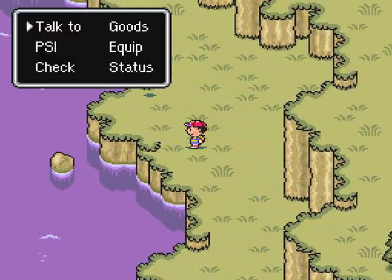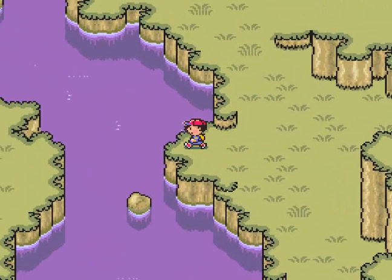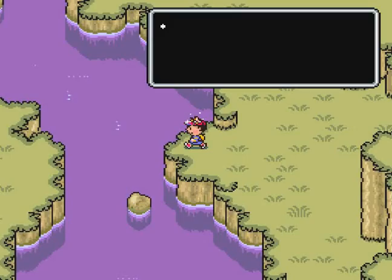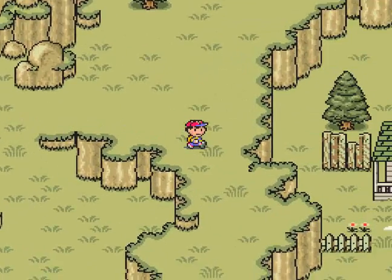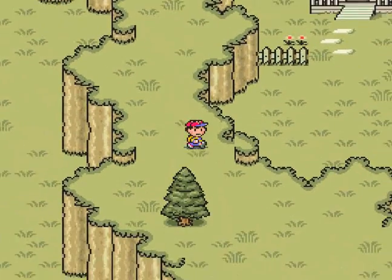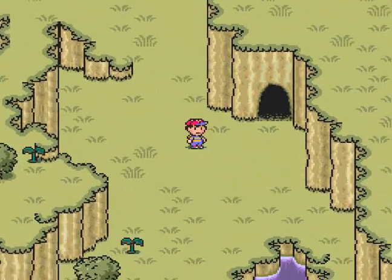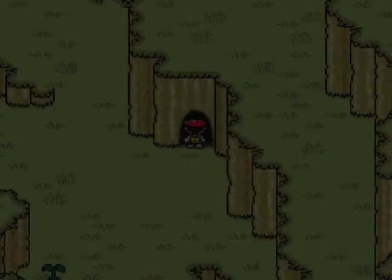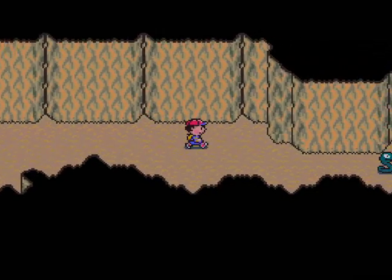Holy crap. So glad there's so much in the way to block those enemies out. Ooh, need that butterfly. We're full health, so let's just pick up that butterfly. You're mine. There we go, that's pretty nice. Let's go over here. Now let's see if we can avoid any enemies. Just get down there. Ooh, there's a cave. I'm not going down there. There are a bunch of enemies over there.